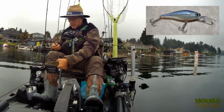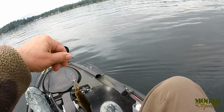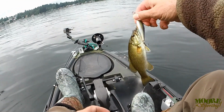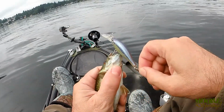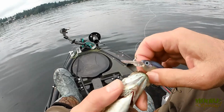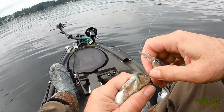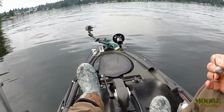I did mention that it catches really small fish, didn't I? You want to talk about an ambitious fish? Look at the size of this fish in comparison to the lure. What were you going to do with it, dude? You thought you were going to eat that? Oh my goodness. Yeah, I know. Sit still. Okay. Ready? Here you go.